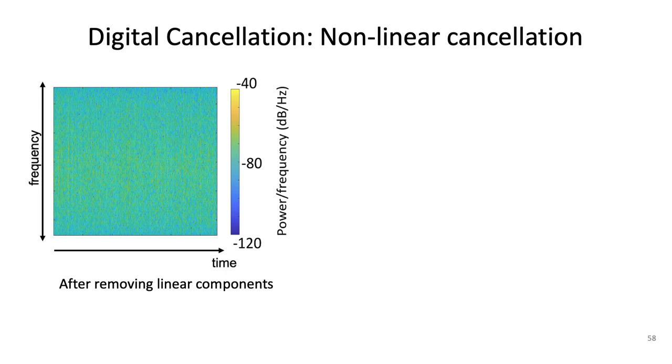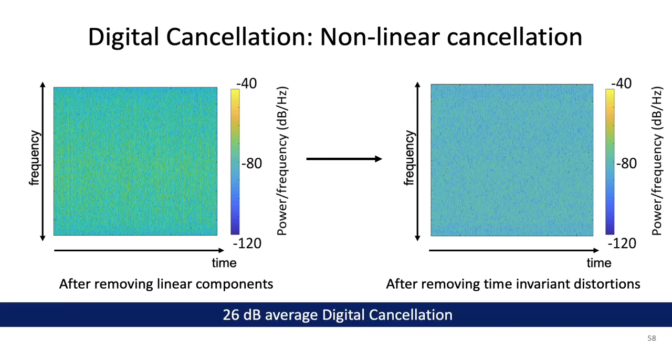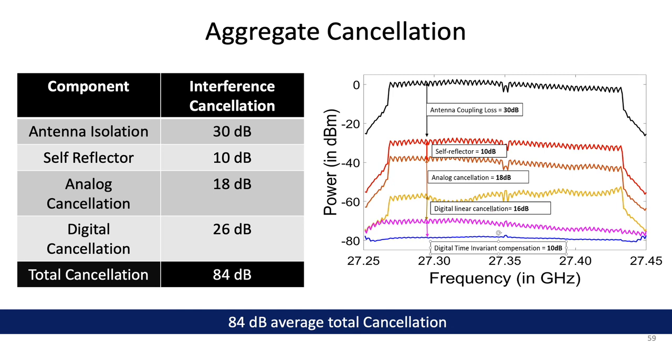This is because of the hardware distortions that seep into the digital signal. The good thing for us is that these are repeatable across frequency and power, and hence can be modeled. We account for these after modeling using a training phase and remove the nonlinear effects. To summarize, we achieve a total of 26 dB of digital cancellation after linear and nonlinear self-interference cancellation. At the end of the three stages of cancellation, we achieve an aggregate 84 dB of total cancellation across the three stages of the radio pipeline.